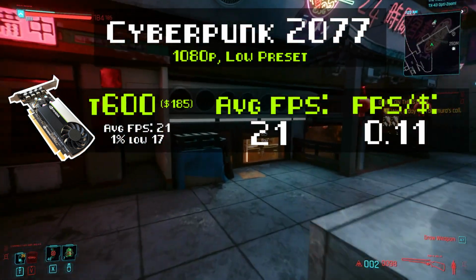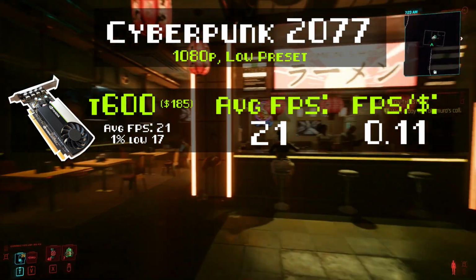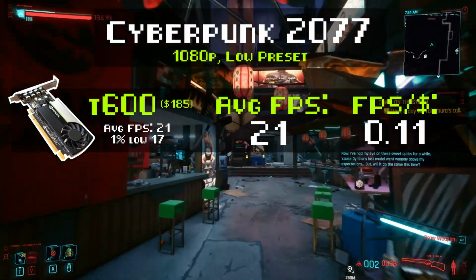Not really playable. It's Cyberpunk, so we're used to needing some serious use of FSR and running at lower resolutions just to get it playable. 21 FPS means that the T600 gets an FPS per dollar value of 0.11.